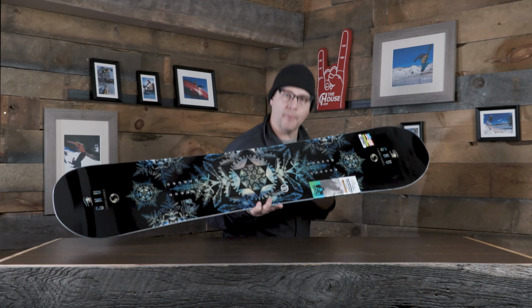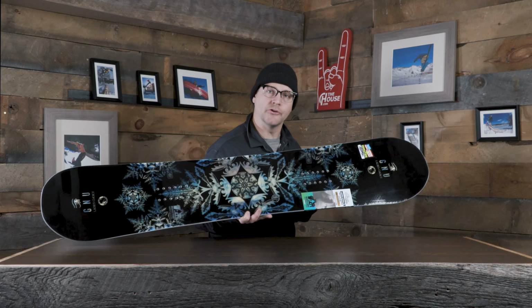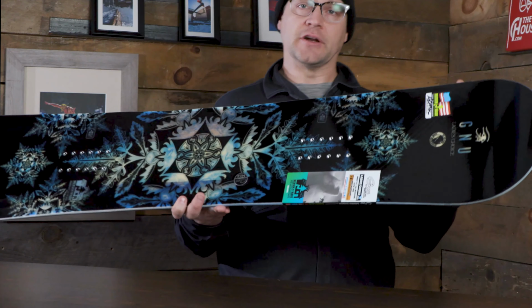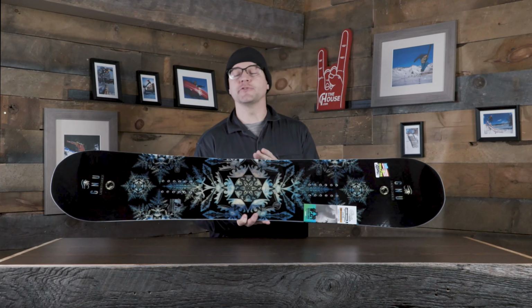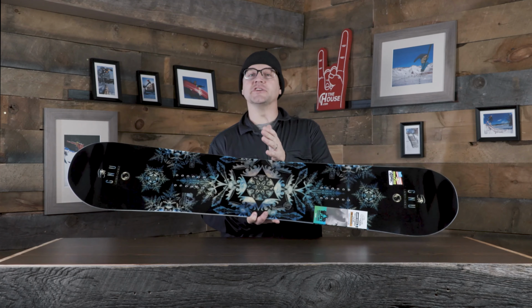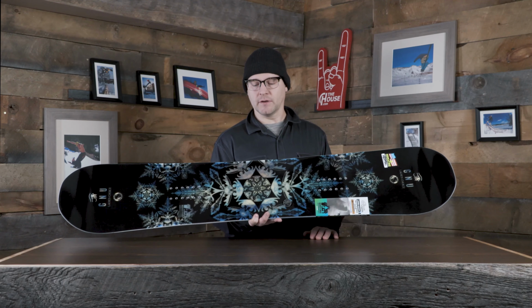On your toes, you can drop all your pressure and all your weight on your toes very, very easily. But if you ever try to stand back on your heels, not as easy. So this board actually does have that asymmetrical design where the heel side edge is a little deeper, and it does give you better edge hold and harder carves.